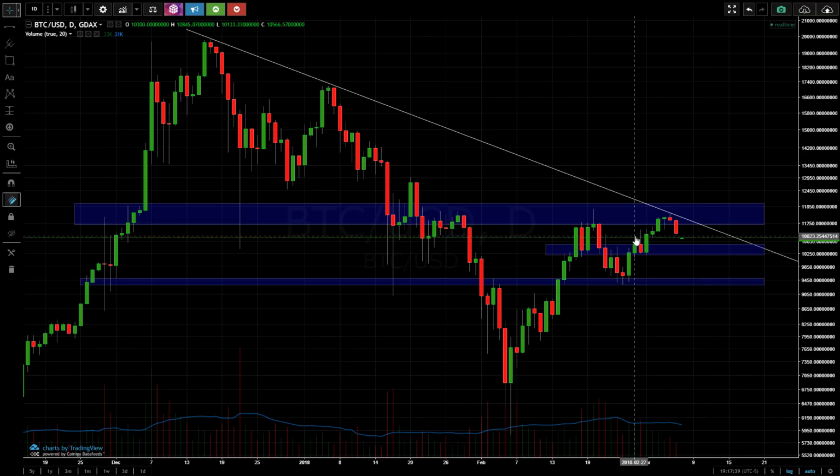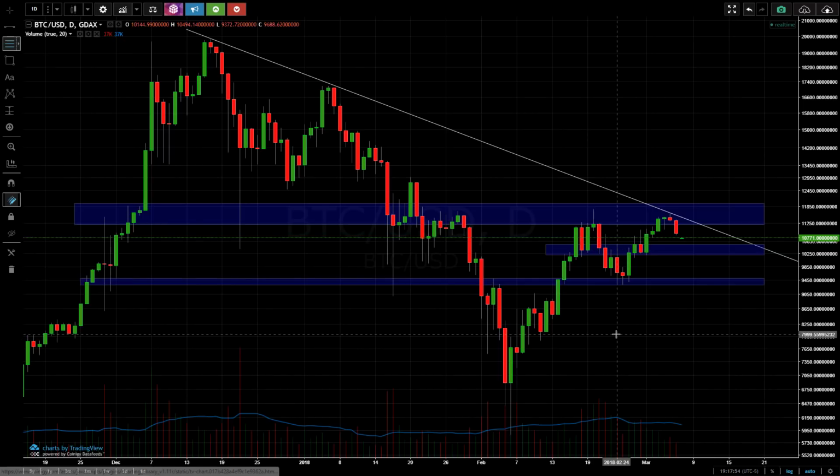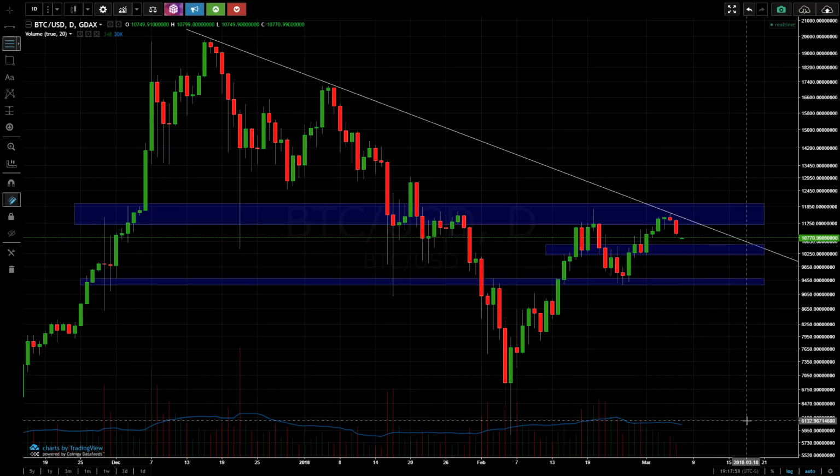Anyways, guys, that's pretty much going to do it for this video. These are some levels that you can look at for support, and you can see what happens from there. And it really boils down to that. It's as simple as that. You don't need any fancy indicators. And there are some we could look at, and there's some really interesting things on some of the indicators, but I didn't want to draw this video out too long. I just wanted to show you some very simple support and resistance levels.